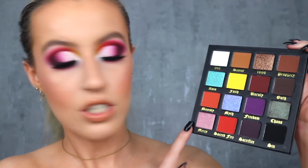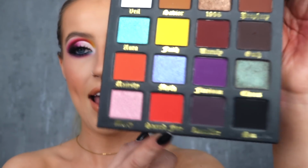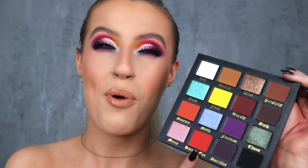Then we have Mercy, which I already talked about, and then we have Sacred Fire, which is this bright red. Red does pull a little bit more orange than pink, but this is a super pigmented red.